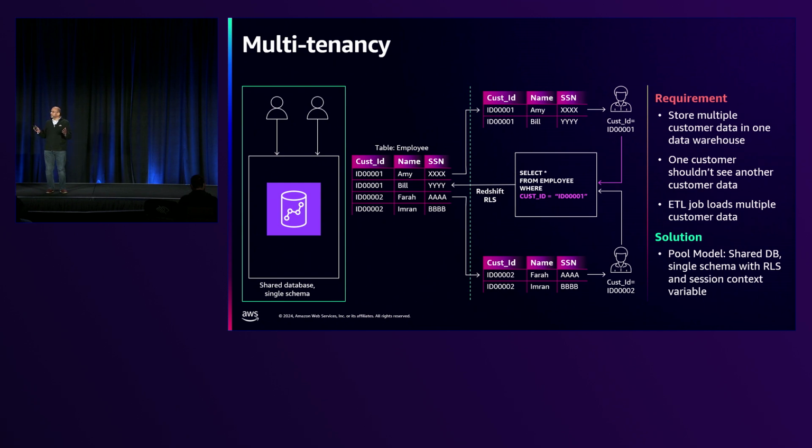So the next item I'd like to talk about is multi-tenancy. This is another important requirement for us. As a SaaS product with several thousand customers, our ask is to store multiple customers' data in one data warehouse. Also, one customer should see only their data. However, ETL jobs, because they are batch-oriented, should be able to process multiple customers' data at the same time. So with these requirements in mind, we started looking at options in Redshift.